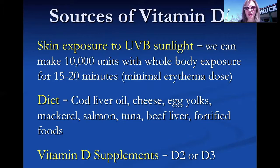So here's kind of what's incredible. I'm sitting in the sun. I don't have my whole body exposed here because I'm at Starbucks, but I'm sitting in the sun right now. My arms are exposed, my face is exposed. And with whole body exposure, so in general, those were people that had like a swimsuit on, whole body exposure for 15 to 20 minutes can allow our body to make about 10,000 units of vitamin D.